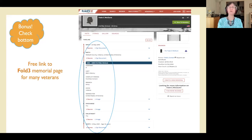That is the Fold3 abbreviation for Find a Grave, FGV. So they have the birth date and the place, and they sourced that from Find a Grave. So for us as genealogists, that's a clue until we confirm it, but it's a great starting point.